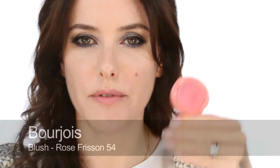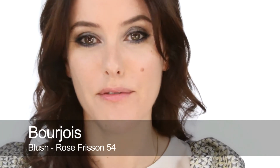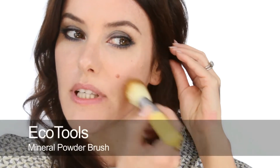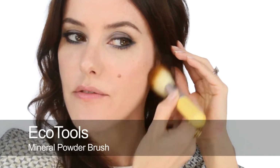Onto blusher, and I'm going to use this really beautiful pale rose pink, which is called Rose Frisson, which is a lovely, lovely name. And I'm going to apply it really to the apples of the cheeks, and then blend from there out slightly. So a really fresh flush of pink.